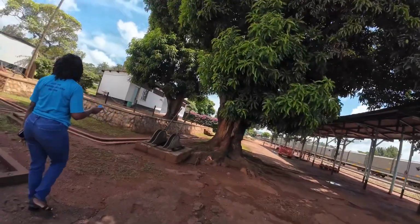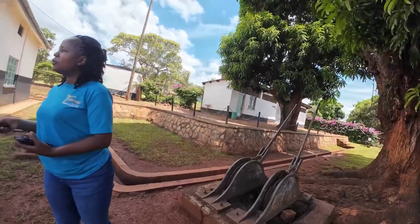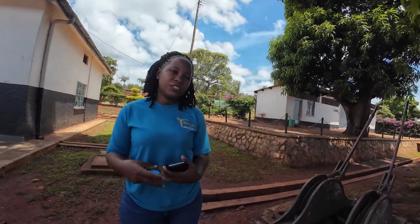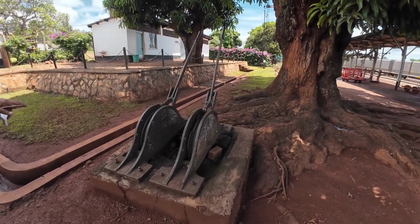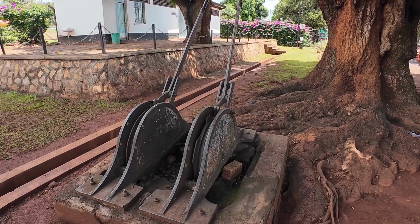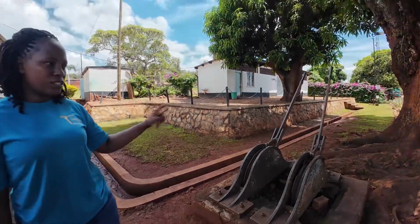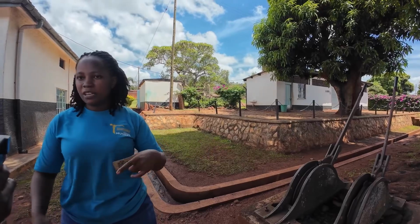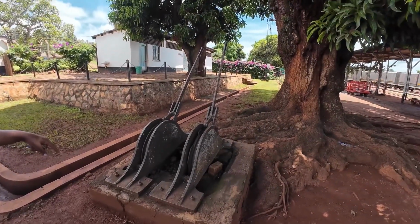So we have indoor collections and outdoor collections. These are some of our outdoor collections. This is a lever. It was used to change trains on tracks from one track to another. It was manually operated. Actually, up to date, we are still using this type of lever. However, this one is unique in that it came from Liverpool.